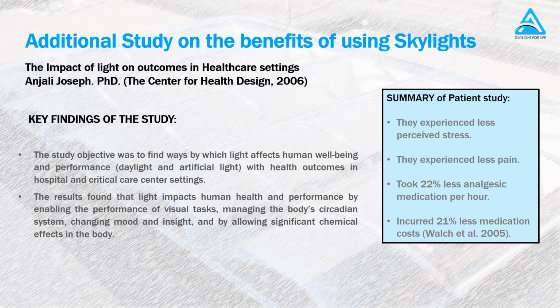Now, some additional studies. Another study on the impact of light on healthcare was done by Anjali Joseph, who works for the Center for Health Design. The objective was to find how light affects health and well-being and health outcomes in these different settings, and how daylighting can enable the performance of visual tasks, manage the body circadian system, mood, and insight, and allow significant changes of chemicals in the body. The summary from that study was that patients experienced less perceived stress, less pain, and took less analgesic medication per hour, and as a result, there was a 21% lower medication cost to the hospital facility. So fantastic research.